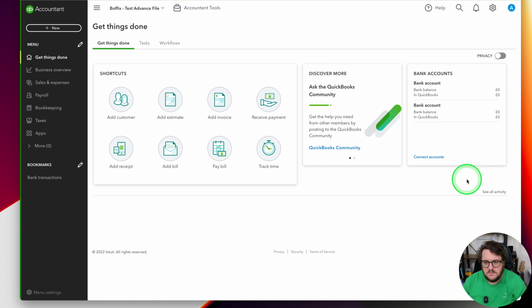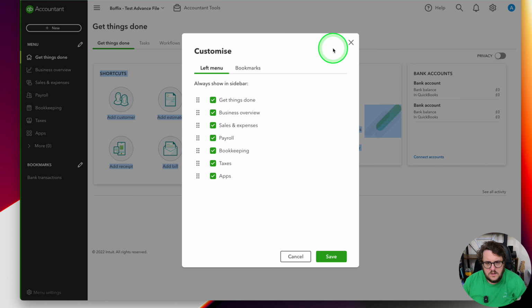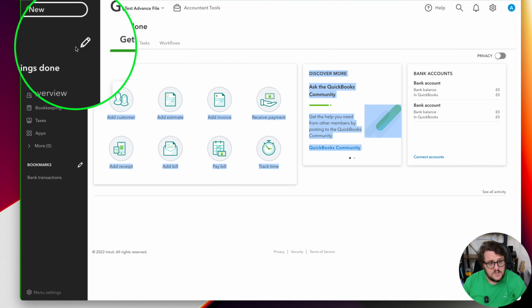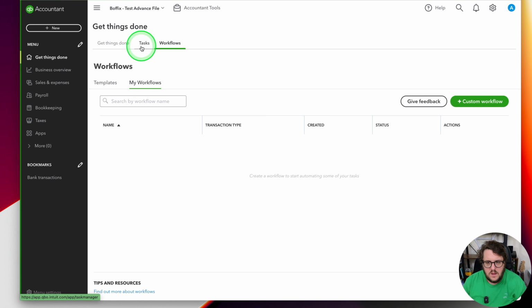we can customize this area. And it goes green. Have I missed the menu? The bookmarks are the same. That's new though, that little button there. I don't think that's just QuickBooks Advance. I think that's for all of them. Is it under tasks? No. Is it under workflows? No.